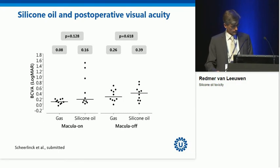In this figure, the visual acuity, expressed in logMAR, is shown after the tamponade for macula on patients and macula off. As you can see, vision is good after macula on and gas tamponade. The same group of patients with silicone oil tamponade had a somewhat lower visual acuity. The mean was the same, but there were some outliers. Interestingly, about 30%, remarkably similar to the incidence studies.